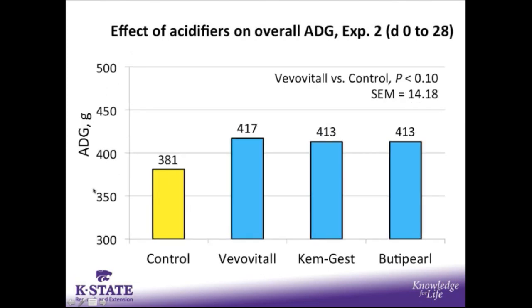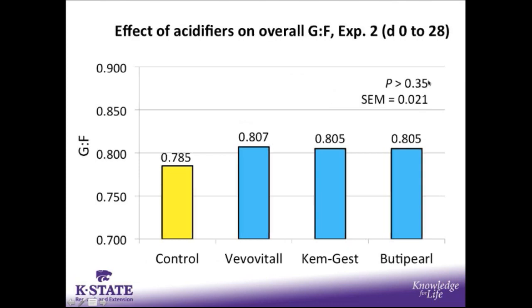Now, still on experiment 2, we're now going to move into the overall data. So this includes the 0 to 14, which you saw, but it also adds in a 14 to 28 common period. Here, we did see a tendency for pigs fed Viva Vital to have increased average daily gain compared to the control. Now, this was P less than 0.10. And for feed efficiency, there were no differences among the 4 treatments.